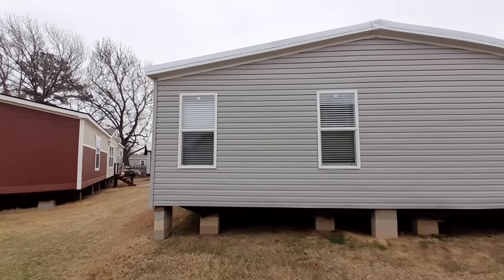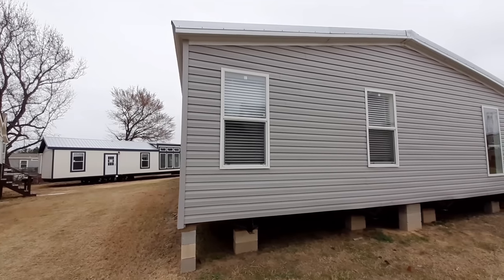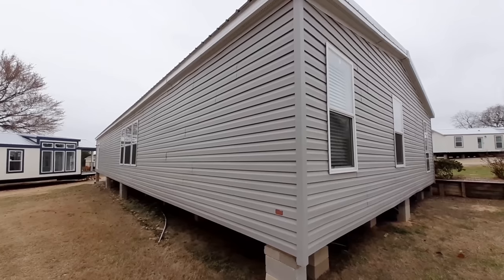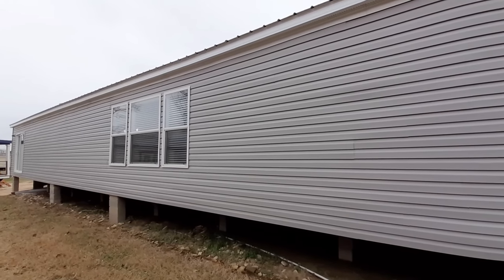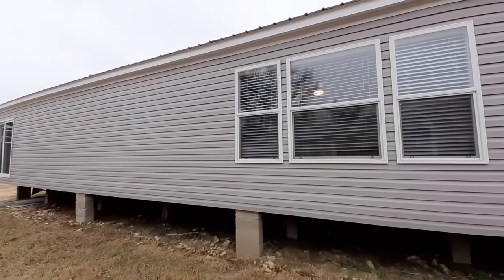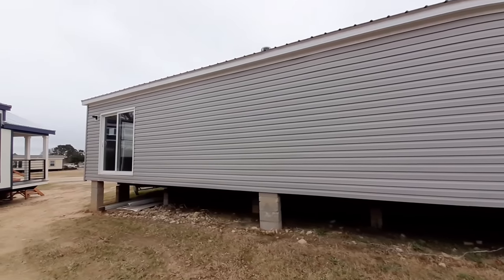Might even be able to get full sheetrock. Now it is sheetrock in all your living spaces. So your closets and your bedrooms are the wallboard. Other than that, this is an all sheetrock home. So just real brief here on the back side. Got some windows right here in your living room. We've got the sliding glass door off your dining room.